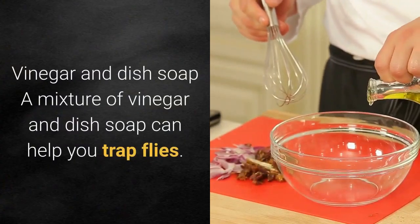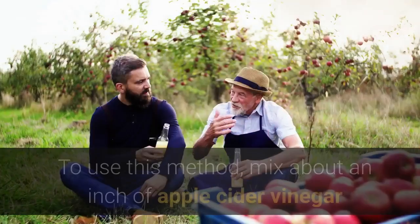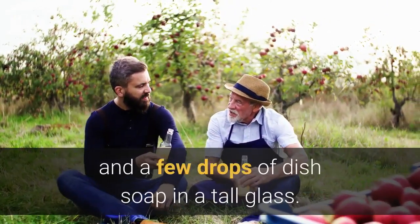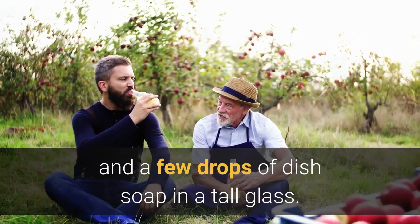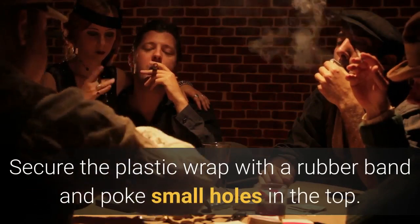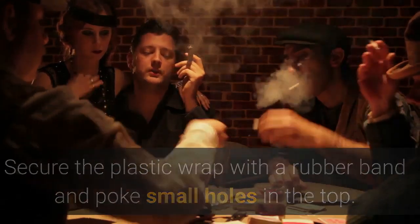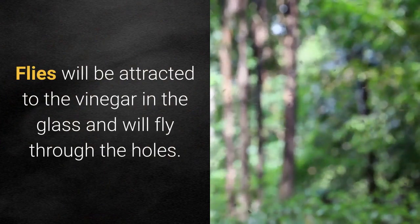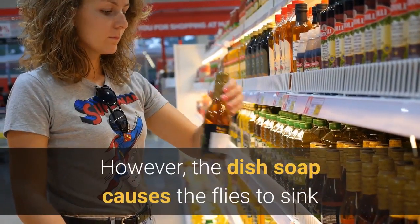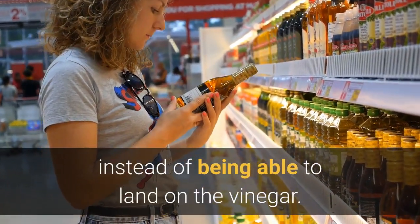Vinegar and dish soap. A mixture of vinegar and dish soap can help you trap flies. To use this method, mix about an inch of apple cider vinegar and a few drops of dish soap in a tall glass. Cover the glass with plastic wrap. Secure the plastic wrap with a rubber band and poke small holes in the top. Flies will be attracted to the vinegar in the glass and will fly through the holes. However, the dish soap causes the flies to sink instead of being able to land on the vinegar.